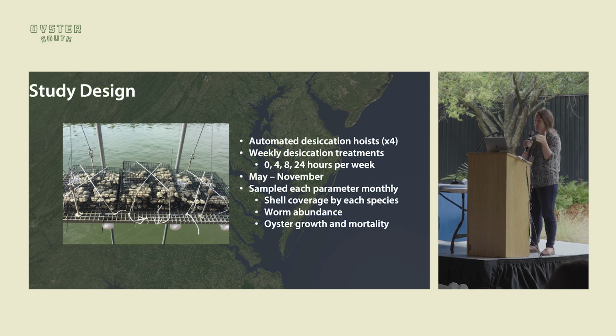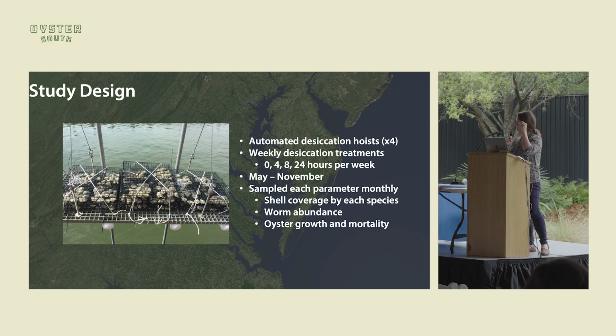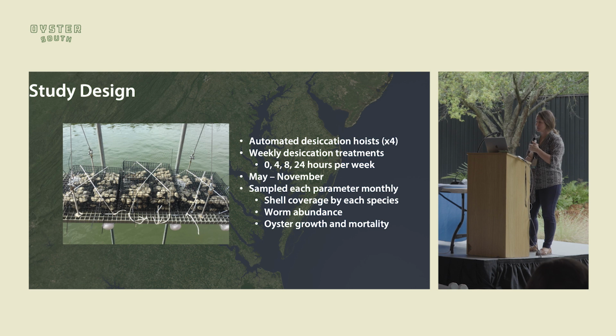We set up these automated desiccation hoists and deployed desiccation treatments weekly. We had a control that experienced no desiccation and hoists that were desiccated for 4, 8, or 24 hours weekly between May and November. We sampled these monthly for shell coverage by individual biofouling species, looking at an oyster and asking what percentage is covered by barnacles versus mussels versus macroalgae. We also sampled for worm abundance, including boring worms, the really problematic Polydora websteri that yields the U-shaped blister, as well as other worms that make their homes within existing interstitial spaces within the shells, and for growth and mortality.